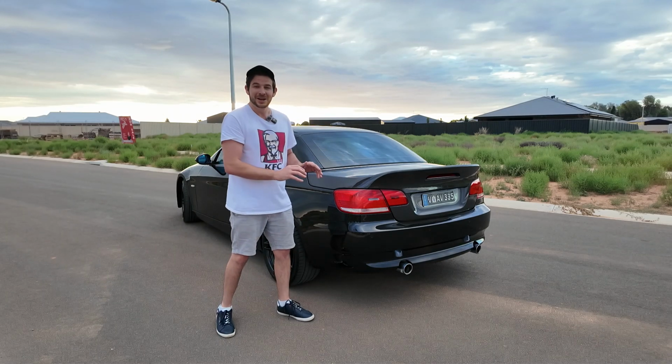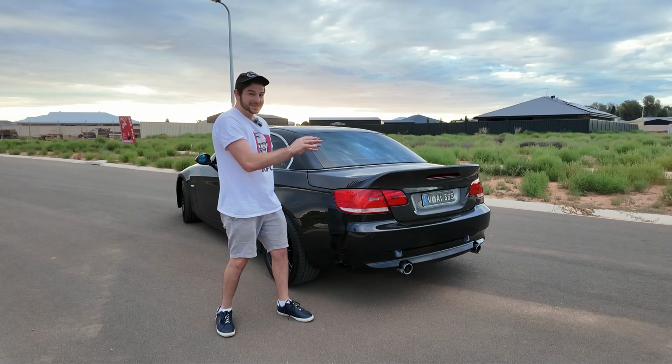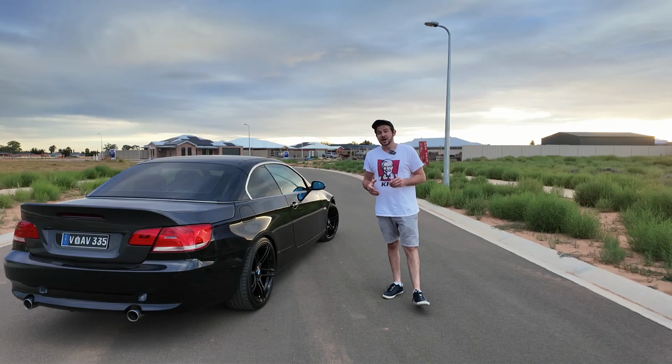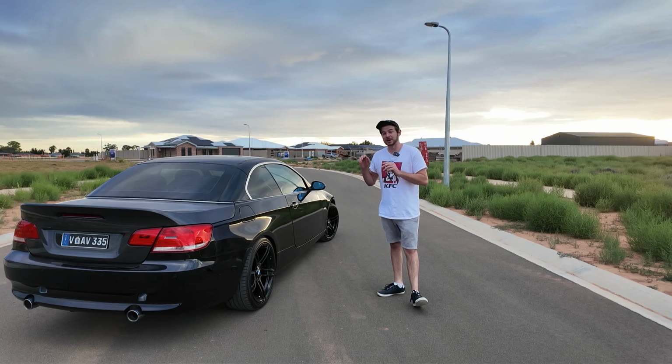But please ignore the external modifications that I've undertaken. We're going to go back to how it looks stock. So first of all, this might bring about the question, how did this particular car come about its looks?